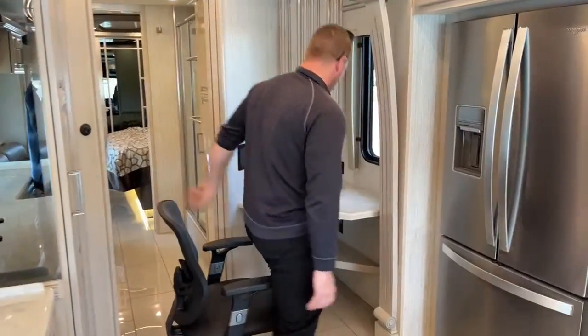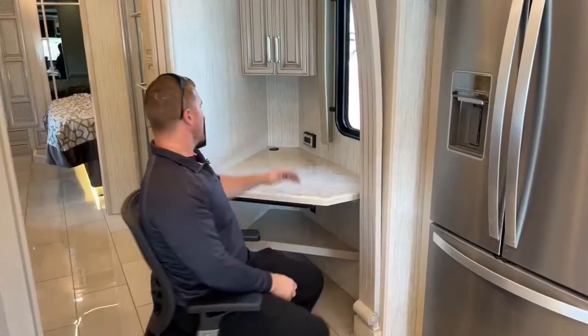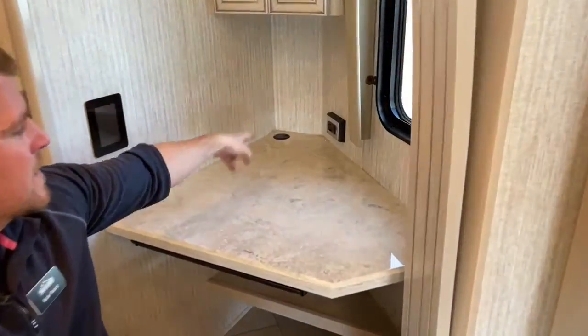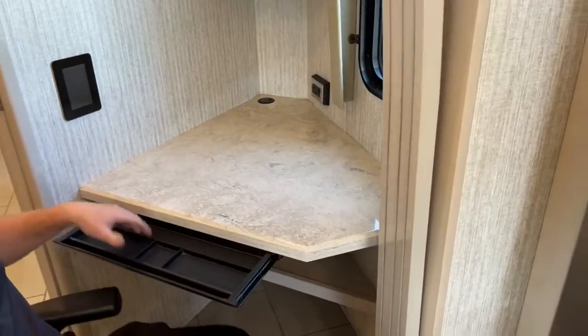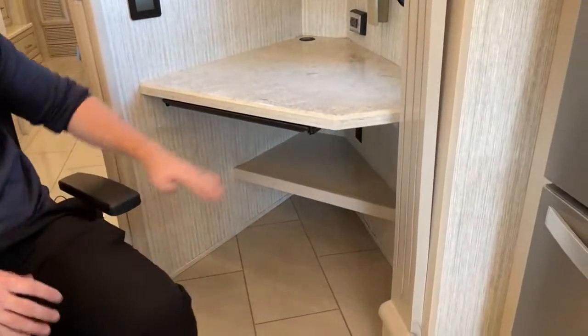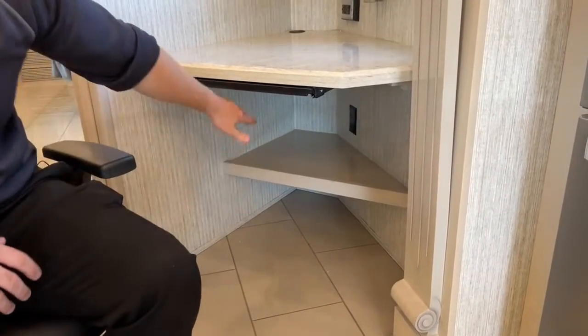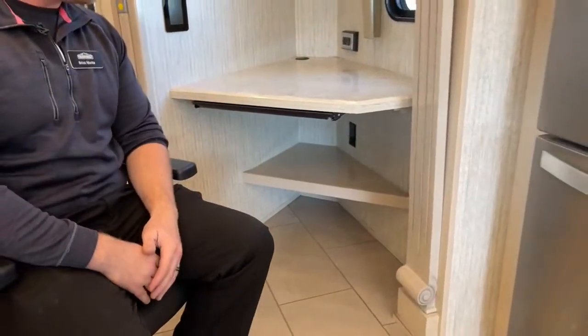So nice little desk area here. Actually, it's not even a little desk area. Like, it's a big desk area. We've got power on the backside. So we've got two 110 volt outlets, two 12 volt USBs, little storage here, pens, pencils, spare change. Another smaller shelf underneath there. Now, if it were me personally, I'd be putting my printer under there. There's two 110 volt outlets underneath that as well.